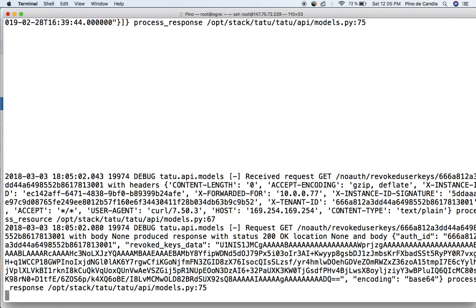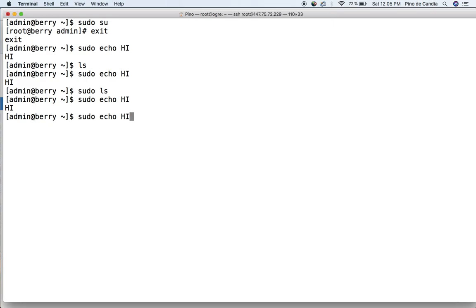And there is the update. And now it asks me for a password. It no longer automatically accepts the sudo. I have to have a password. No password is set up for this user, so they just lost sudo access.